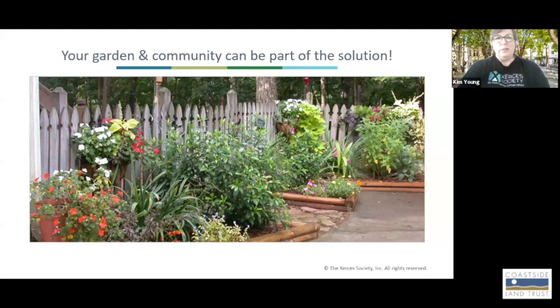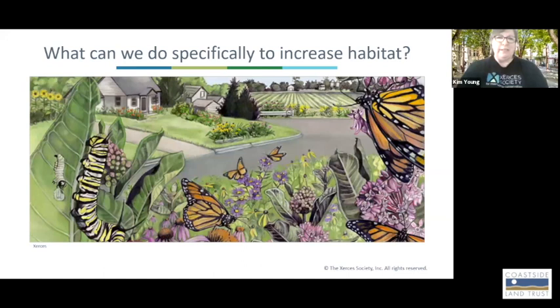This is also important to know: a little bit of space can make a huge difference, and this could support hundreds of insects. I also love this Xerces photo because it's very reflective of how much an area can make a difference. So for me, I would never have lawn. This whole thing would be socked in.